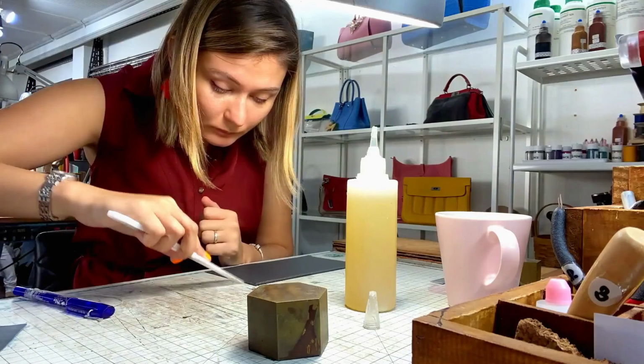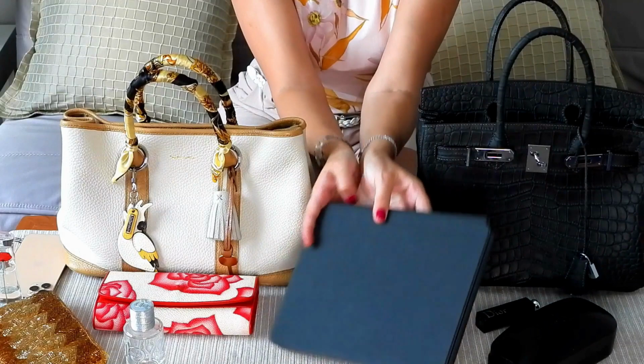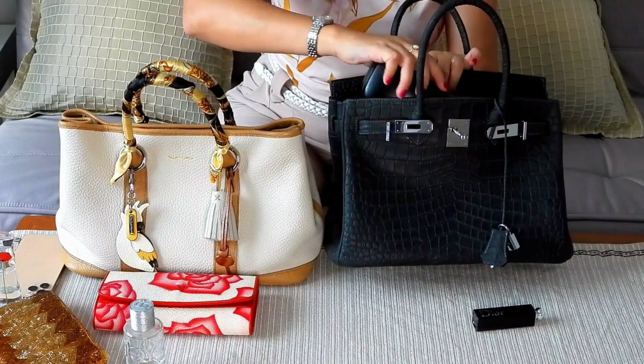My hobby of making bags started around 2 years ago. Phone, wallet, keys, and a makeup bag. It adds up and feels quite heavy. Especially my Birkin, that is a hard and heavy leather type.